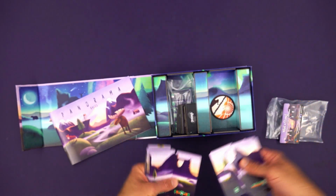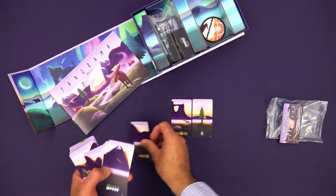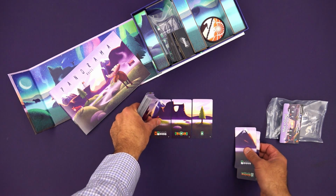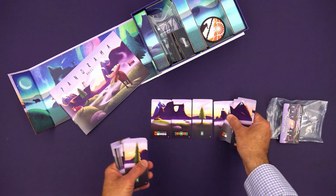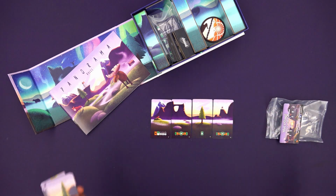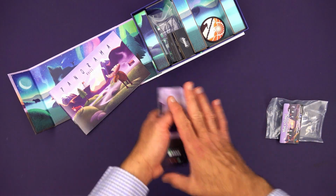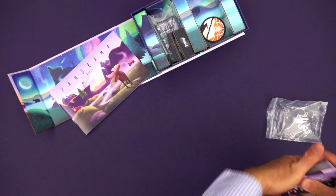But it just ends up, you can see as it lays out, it ends up building these huge panoramic scenes that just look beautiful. And as this grows across the table, it looks wonderful. The scoring is interesting. And I did take this home for one vacation at some point and play with my family, and I had quite a bit of fun with it, actually.